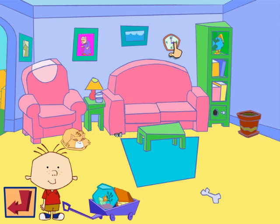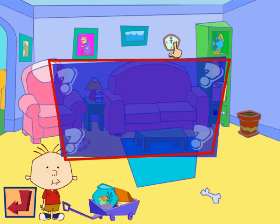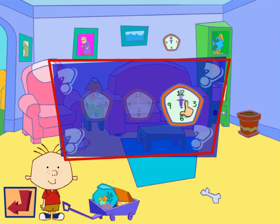Three o'clock is about the time Stanley finishes school. 6 o'clock. Why, that's dinner time. By 9 o'clock, Stanley's in bed. It says 12 o'clock. That's when Stanley eats his lunch. Which clock says 12 o'clock? That's it. Right on time.